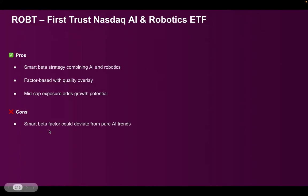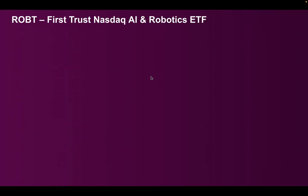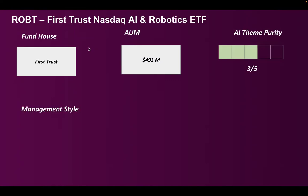In terms of negatives, the smart beta factor could deviate from pure AI trends. Fees are slightly higher than passive peers. Robotics-heavy exposure can dilute upside from software. If AI software kicks in and has a bull run, then you may miss out on phenomenal returns. The fund house is First Trust. They already have good AUM, $493 million. The impurity is very low, one of the lowest among the companies we are researching. So 3 out of 5.